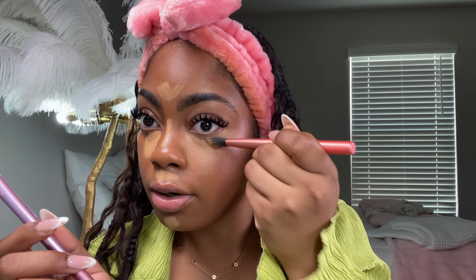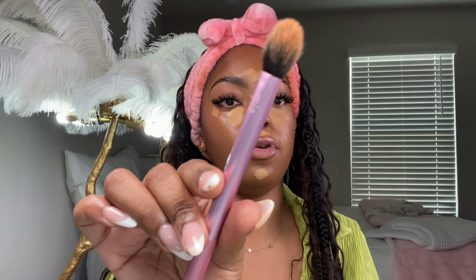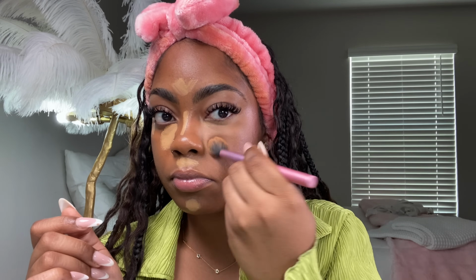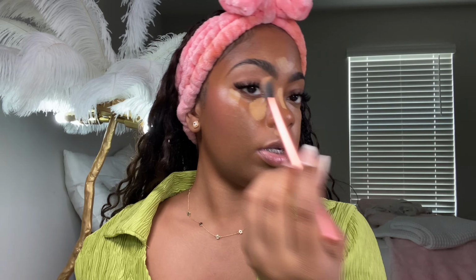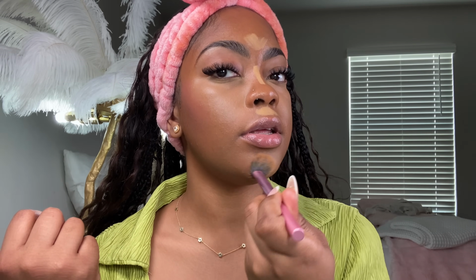I just need to blend out right here properly first before I go in with this one. So this is the RT402, and I just use this to give it a more seamless blend. Wanna see that? Flawless. So I'm gonna do the same thing over here, and I'm just gonna blend in place. I'm gonna blend out my chin area and just tap it into place.